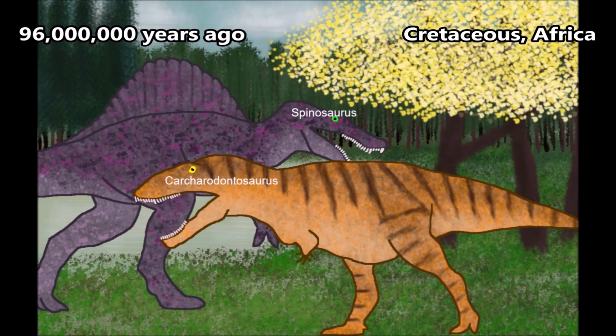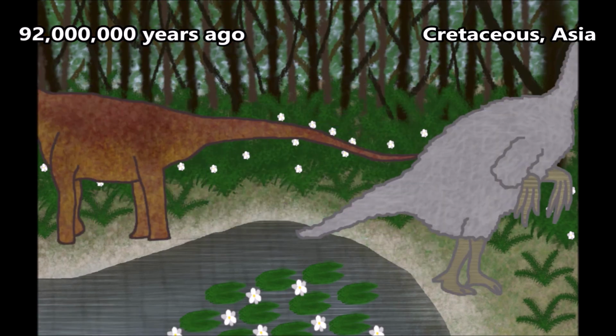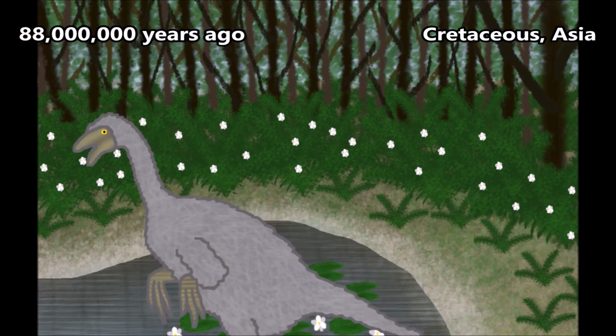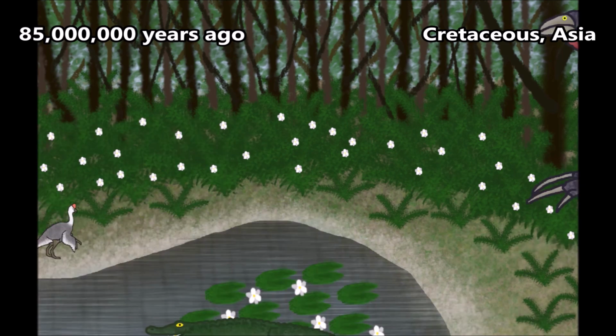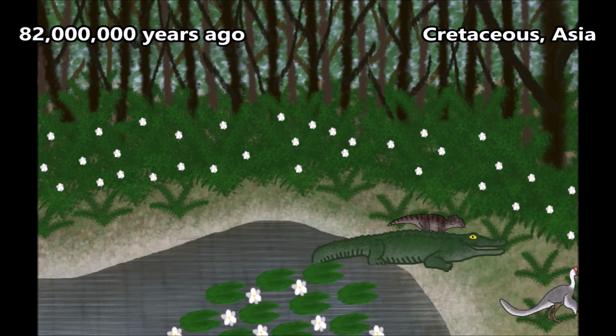While crocodile-like pseudosuchians had been around since the Triassic, the first recognizably modern crocodiles first appeared around 95 million years ago. Not all dinosaurs had feathers, but pretty much all theropods did. Theropods were 2-legged carnivorous hunters or scavengers.